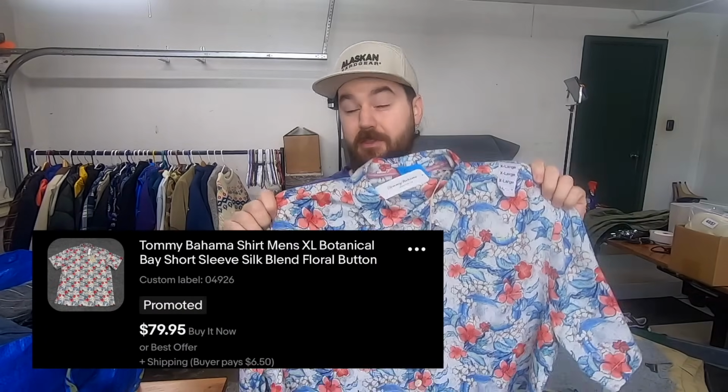Let's jump into it. This first item is a Tommy Bahama shirt. I paid $15 for it. The reason I paid up for this is because it's actually new with tags and it's in the Island Zone model, which is a line of Tommy Bahama that sells really well. It also has a loud print with the hibiscus flowers on it, so I don't think I'll have a problem selling this quick for about 30 to 40 bucks.